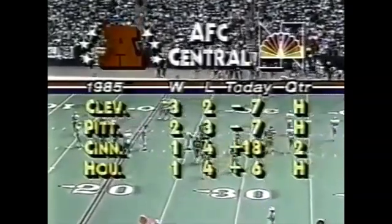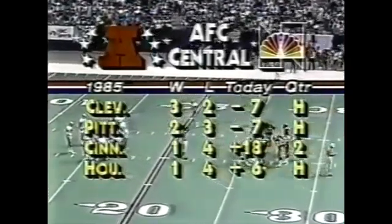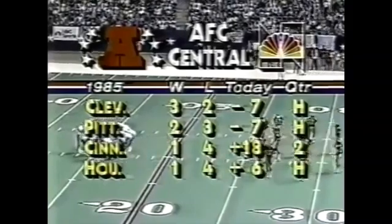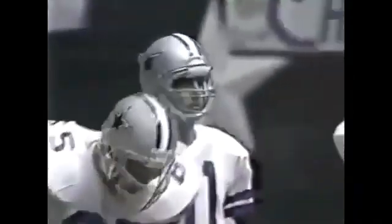In the Central Division, in today's action, coming in, Cleveland was on top at 3-2. Well, Cleveland is trailing at halftime by 7. Pittsburgh's trailing at halftime. Cincinnati, with a 1-4 record, is up by 18 points in the second quarter, and Houston is up by 6 points. To give you an idea, those of you that are following the Steelers, of what is happening in their division.